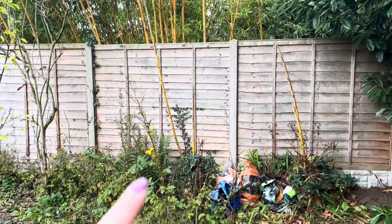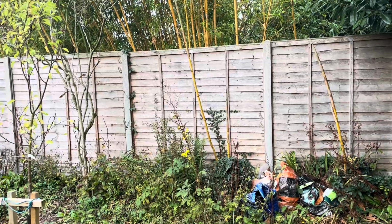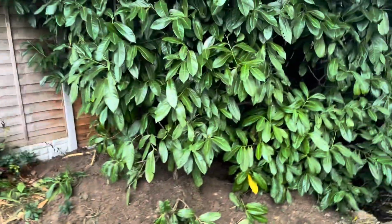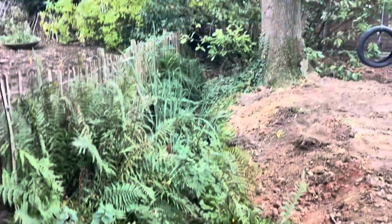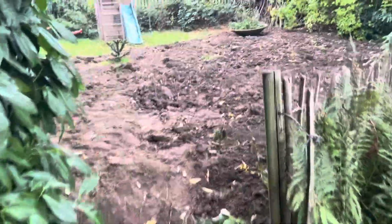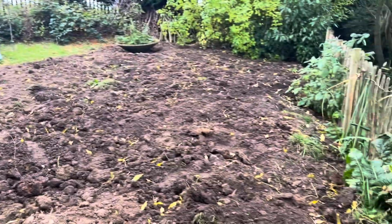I might chop that one off, that looks quite nice, but I use them for my canes because they're really thick and strong. And then this is the stream, looks overgrown again, but all the leaves are dropping, so I might sort that out. But they've also lost loads of earth over here as well, so this is now higher.